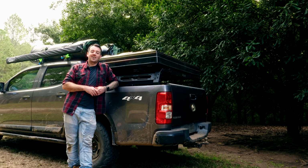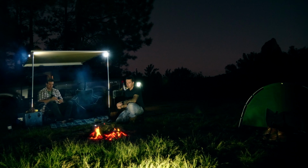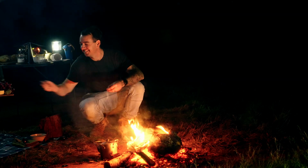At the end of a day on the tracks, there is absolutely nothing better than rolling out the swags by the campfire. Who needs 5-star accommodation when you've got 5 million star views like this? Just add snacks, some mates, swags, and a campfire and you're set.